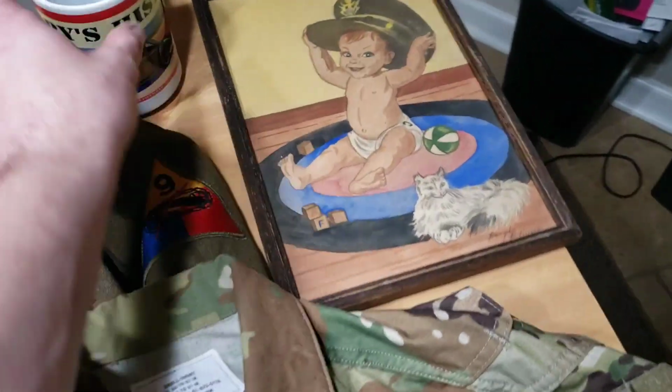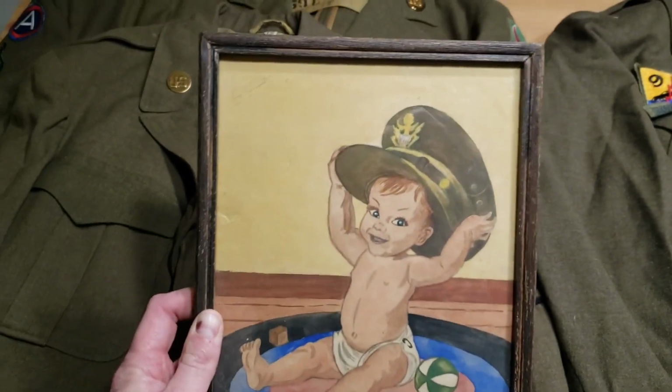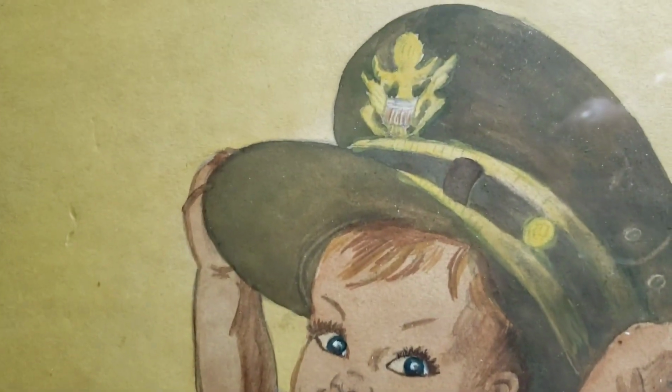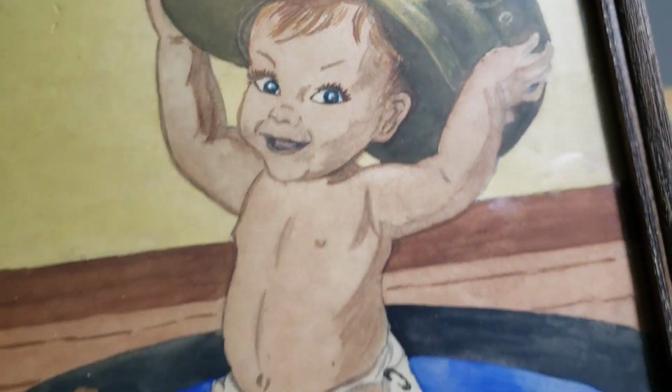Right here, I'll start with this. So right here, I got this really nice hand-painted picture of a baby. Like I said, it's hand-painted. Very nice detail, very, very cool. I like it a lot.